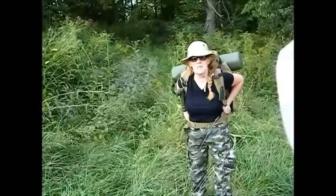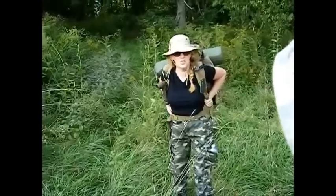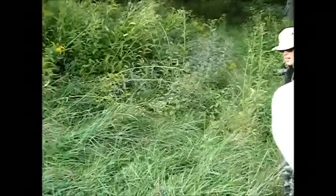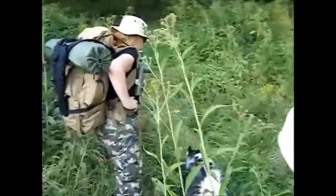So this is where Lexi comes in. She's going to snoop around and see what we got. So we'll let John and we'll let her lead first. Come on, Lexi. Find a trap. Good girl.